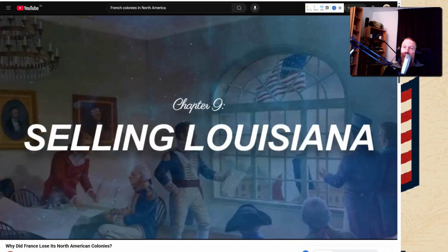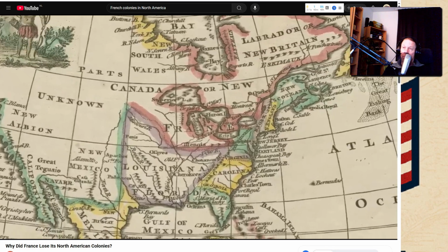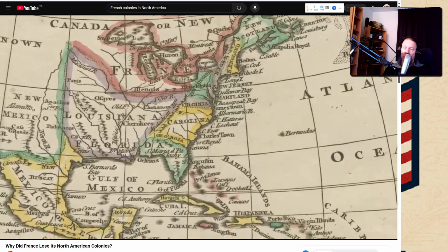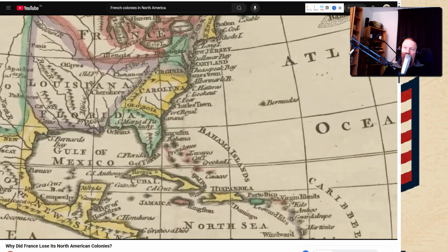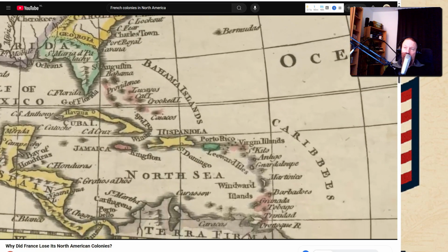Selling Louisiana. So now it's 1764, and the French have no North American colonies, unless you consider some Caribbean islands as part of North America, except two small islands off the coast of Newfoundland, Saint-Pierre and Miquelon. We'll get to them in a second because New France wasn't done yet.